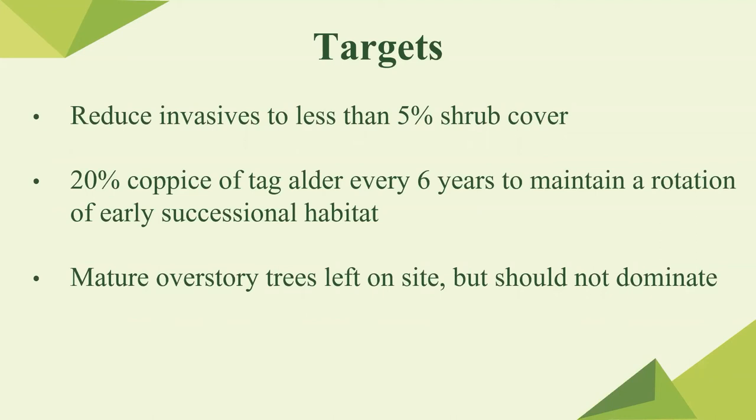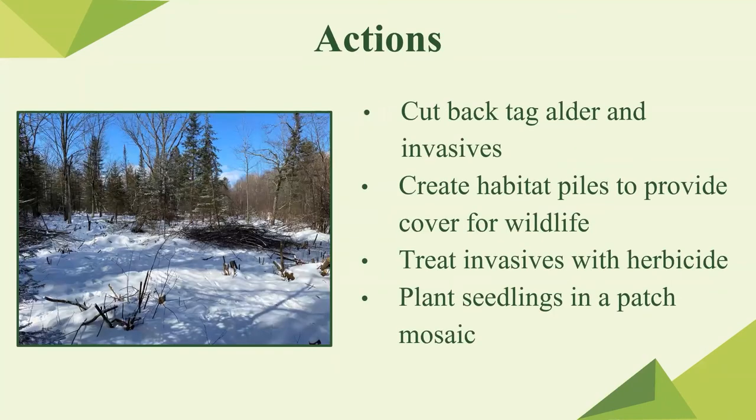And lastly, we want the mature overstory trees left on the site, but they shouldn't dominate. This is a wetland area. The forested wetland up in the corner currently has the most overstory trees present on the site. And so what we're hoping for is that when these trees inevitably die, they will fall and leave coarse woody debris or provide valuable snags for these bird species.